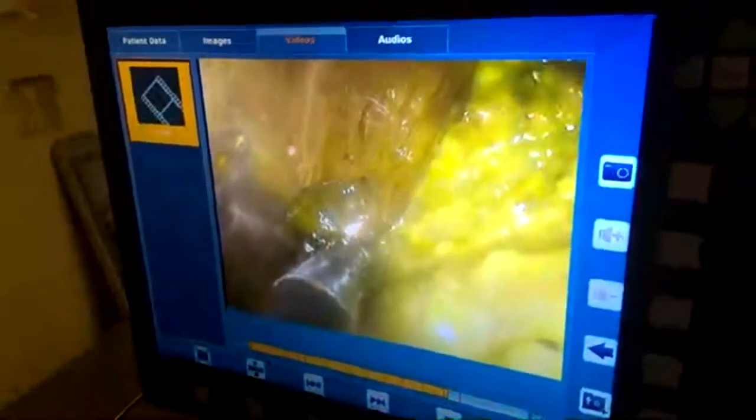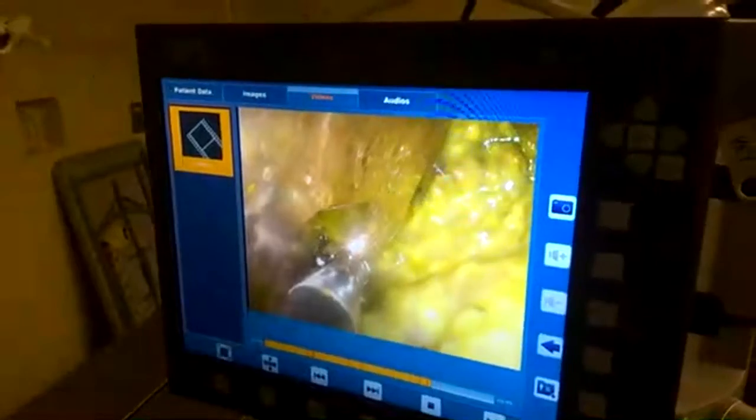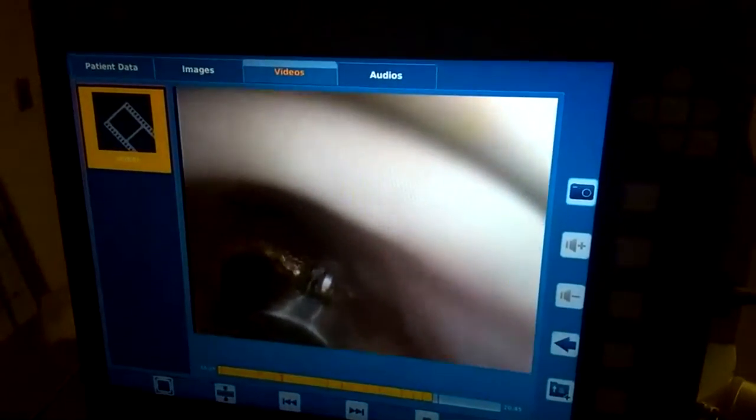Once they get a good grip on it, they will start pulling that thing out of there. So you can see they're exiting, pulling it all the way back up and out of the lower intestines through the stomach, and then they'll come back up out of the esophagus. They're almost out here.